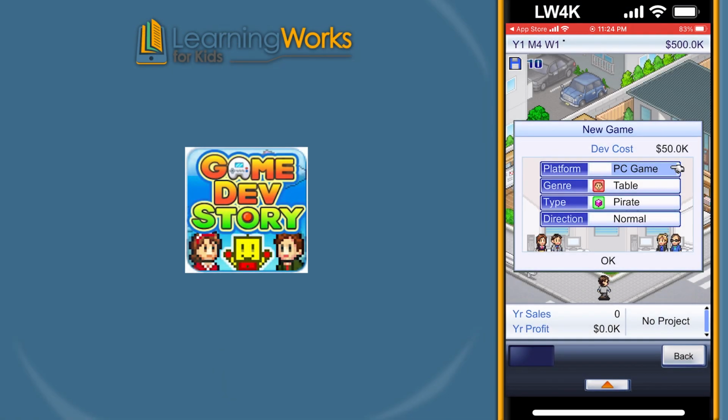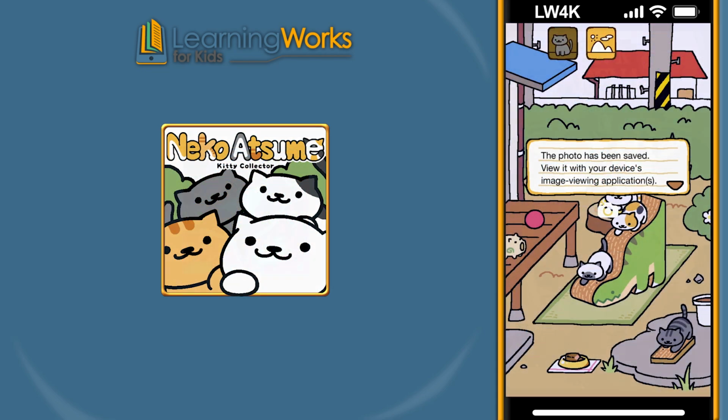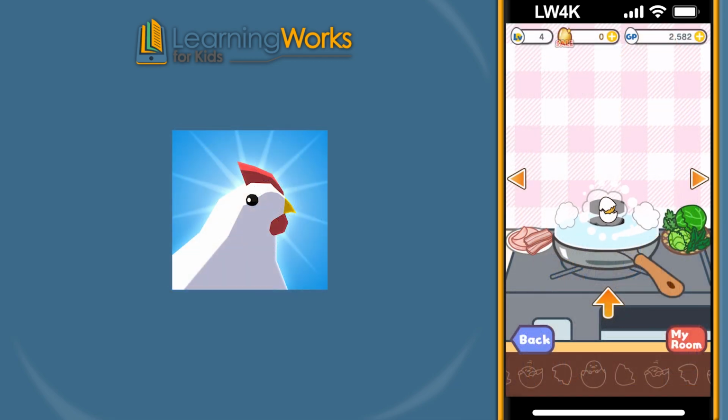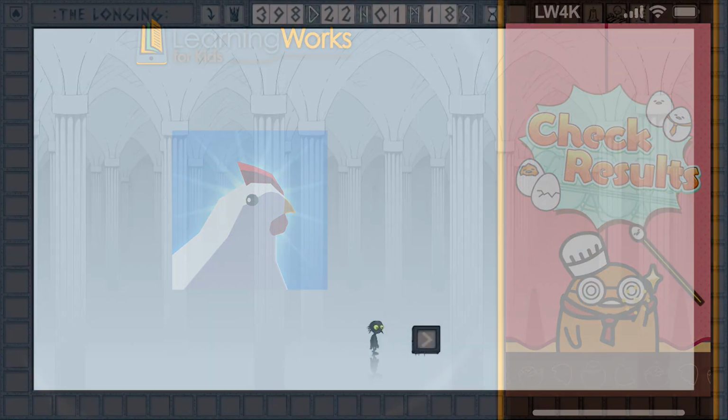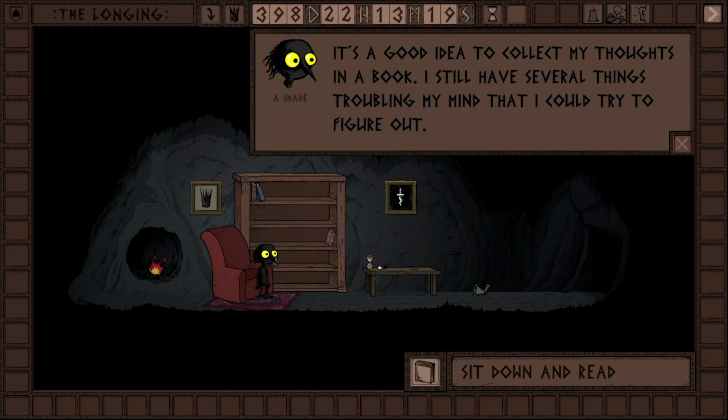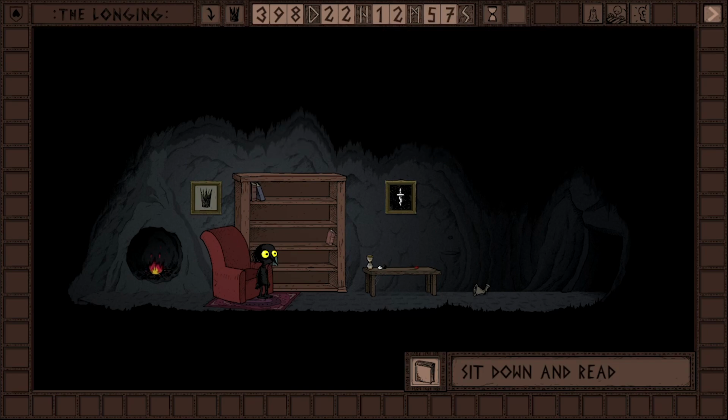Popular games in this genre of games are Game Dev Story, Nico Atsume, AFK Arena, Fallout Shelter, and Egg Incorporated. Some games, like The Longing, can actually be idle adventure games, combining the puzzle and movement portions of the action genre with the clicker and passive portions of an idle game.